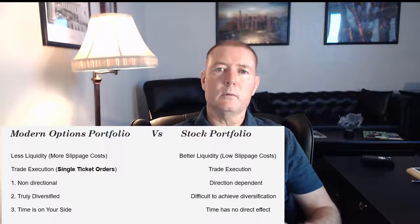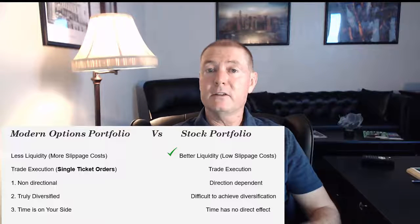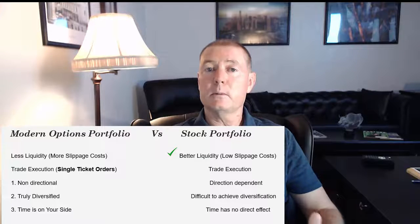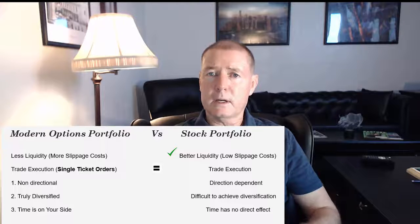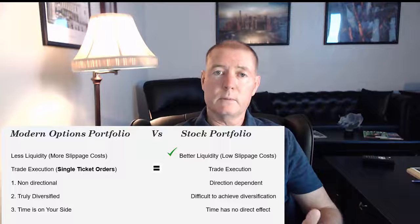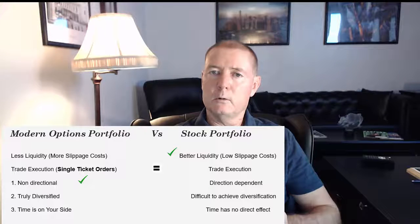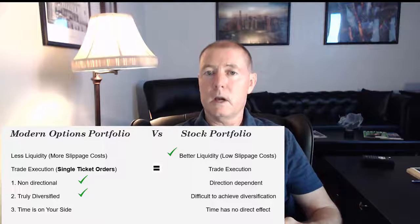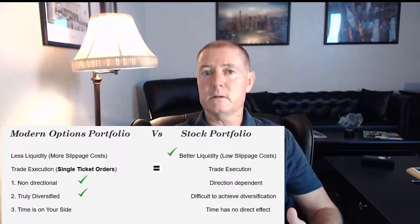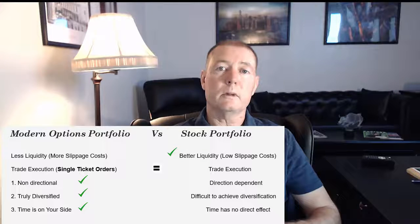Now to recap the modern options portfolio versus a stock portfolio. The first difference we talked about was liquidity, and stocks have the edge when it comes to liquidity. The second difference we talked about was trade execution. And I went a little bit into if you execute your trades properly with options, there is no advantage to stocks or options when it comes to trade execution. Third, I talked about direction. And with a modern options portfolio, because we don't have to pick a direction, that's a major advantage for the options portfolio. Fourth, I talked about diversification, and I went over how an options portfolio actually is more diversified through the different market types. So the options portfolio gets the check mark on diversification. And fifth, I just went over time, how to keep time on your side by selling depreciating assets and purchasing them back for a profit.